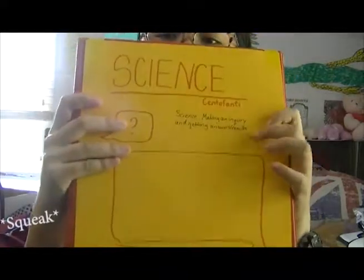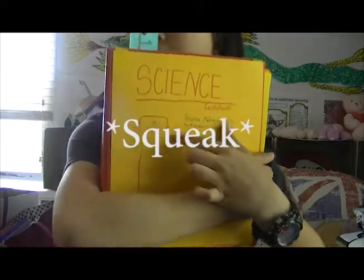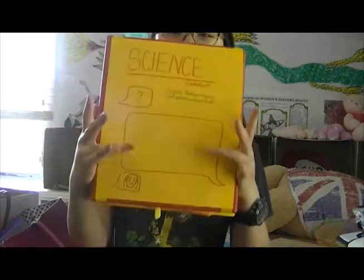So the definition of science is actually making an inquiry and getting answers, results. And so I did a speech bubble here with a question mark. Then this is like a fill in the blank. Like, what was your question? And what was the answer you got? I didn't have any specific questions, so I just left this blank.